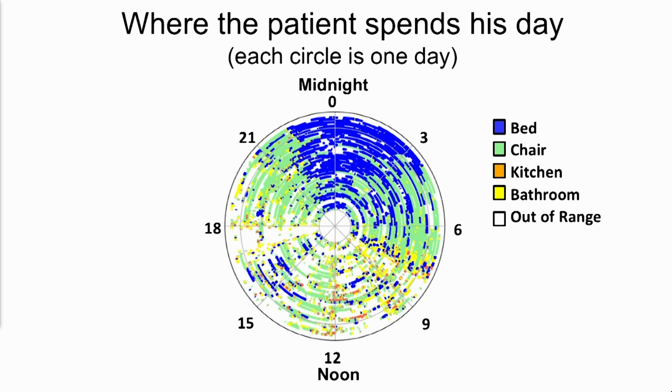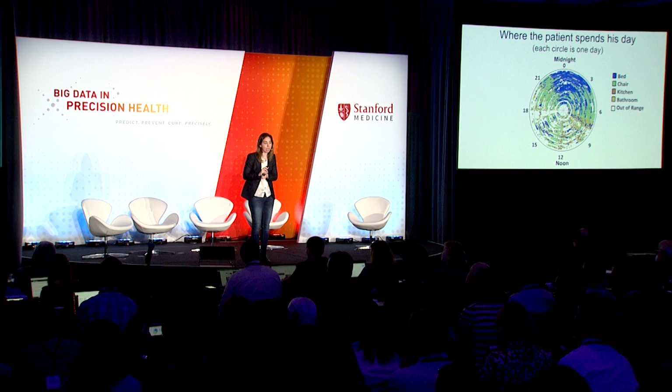The other thing that you see immediately, this green all over the place, this is when he's sitting on the chair. And this person is very sedentary, you can see it immediately, he wakes up and just sits there. Now, there is a yellow cone around 8 a.m. Yellow is when he goes to the bathroom for his toileting and dressing. So can you guess why it's 8 a.m.? He wakes up about 4 a.m. in the morning when the blue ends, but then he waits until about 8 a.m. to go do his showering and toileting.